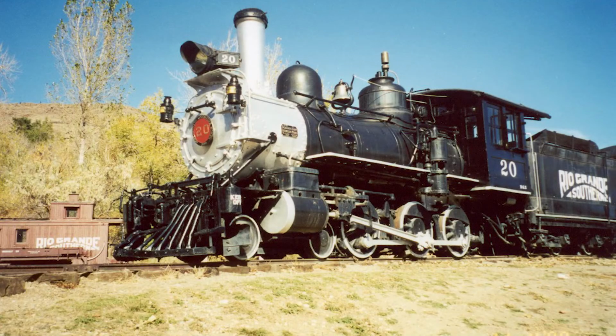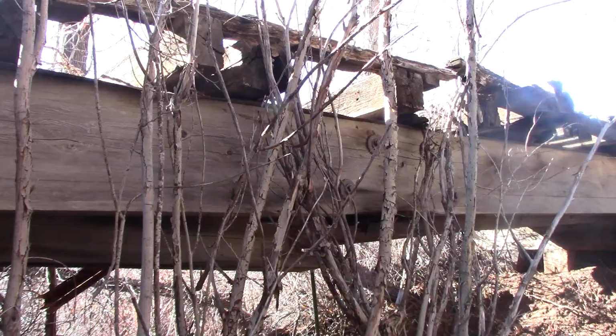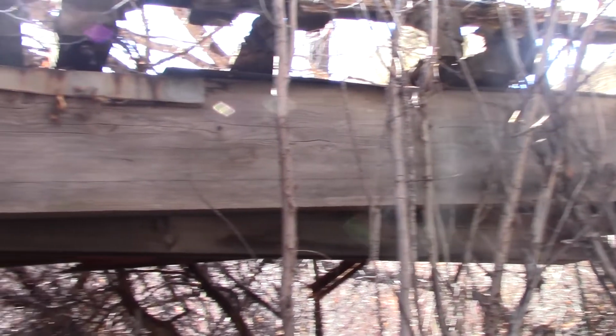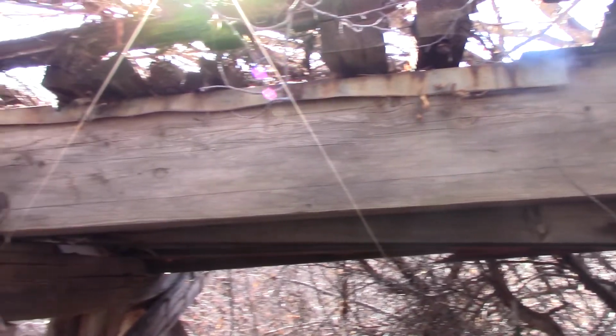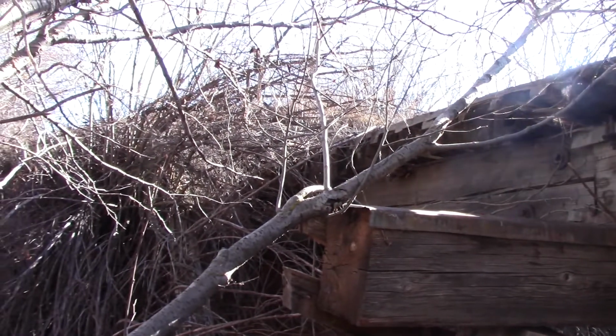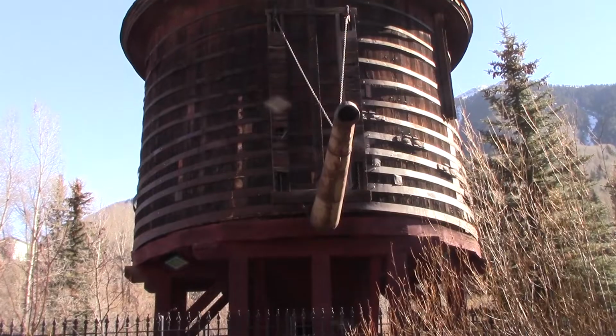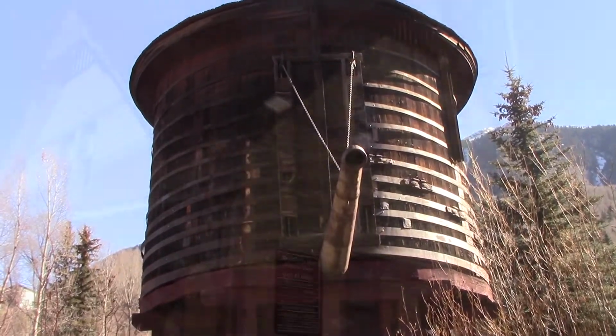On the RGS, there are still some surviving rolling stock and equipment like the Galloping Geese, but there aren't as many remains on the right-of-way on the RGS compared to the Denver and Rio Grande Western, as the RGS closed 20 years earlier. But we went to explore these remains of the right-of-way. We went from Dolores to Rico to document bridges, water tanks, and other remains of the Rio Grande Southern.